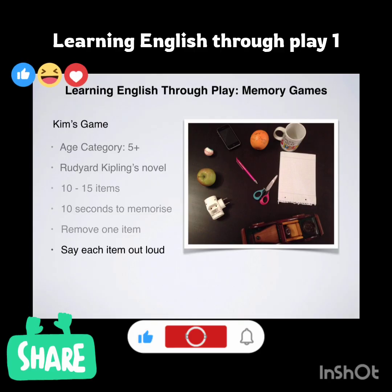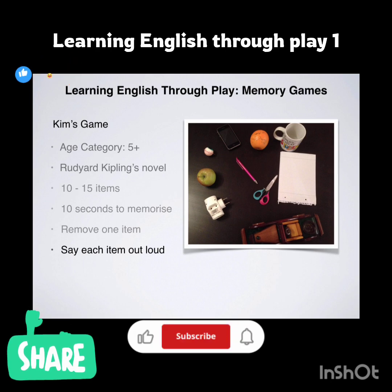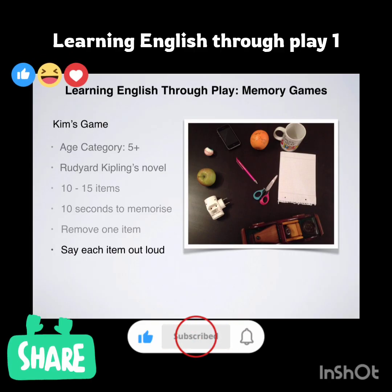When played for the purposes of learning English, we should begin the game by saying aloud each item in turn, and then holding each item aloft and asking the children to name that particular item in English. Once you are confident that the children know all the vocabulary, you can begin to play the game.